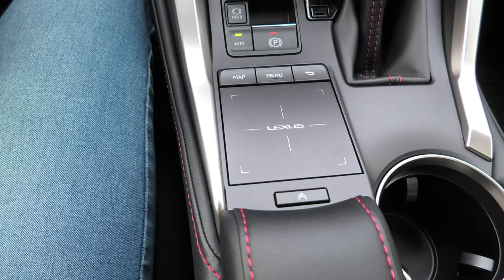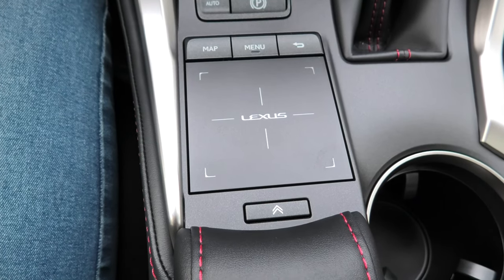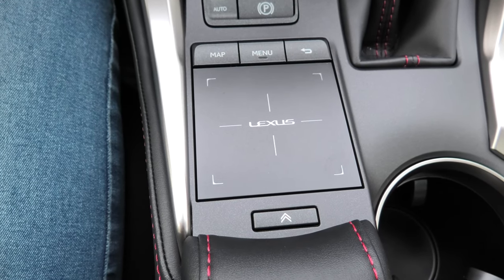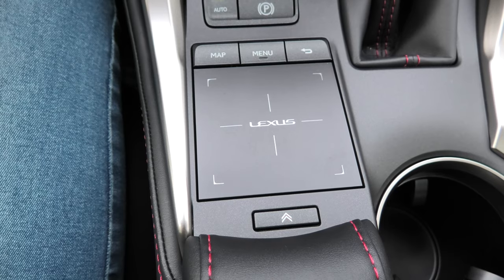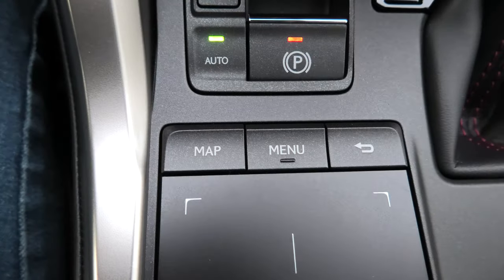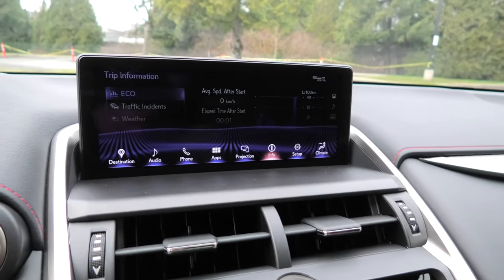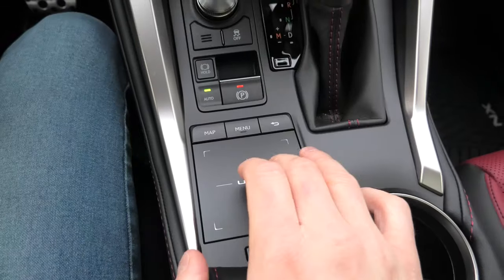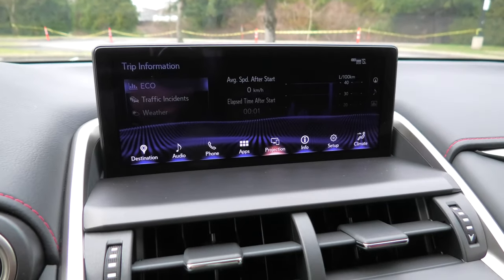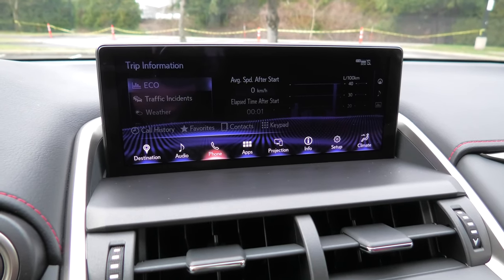Lexus comes with this touchpad, which some people like, some people hate. I personally find that if you use it long enough, you'll get used to it, and it's not that complicated. For example, here we have the map, menu, and back button. If I press menu, it gives us these options. Then just by sliding my finger like this, it lets you make your choice. For example, we can go to audio.